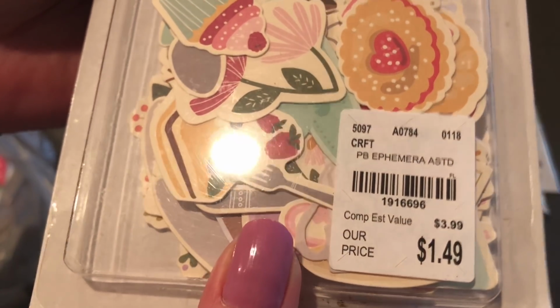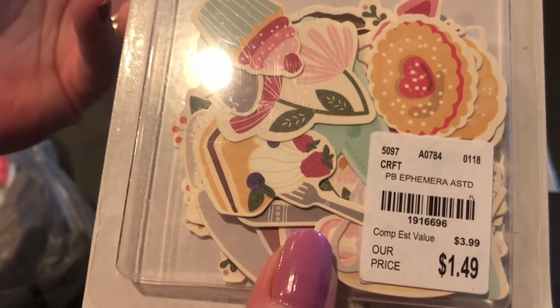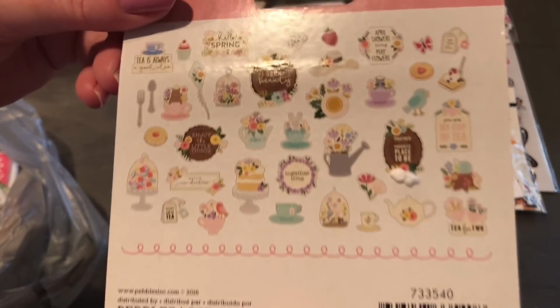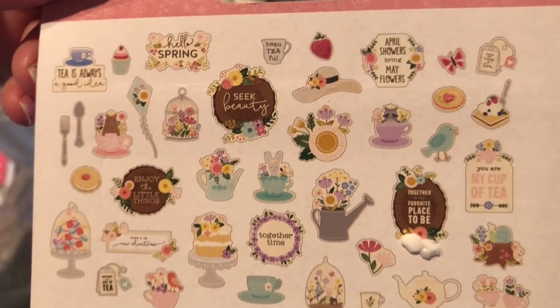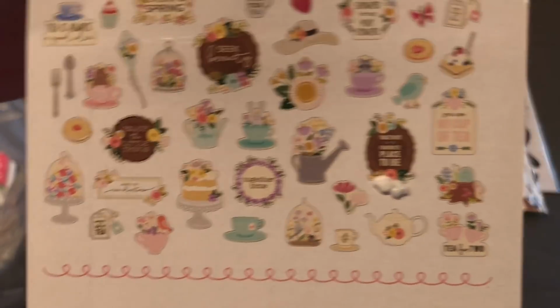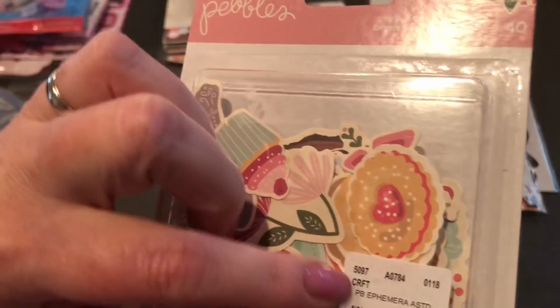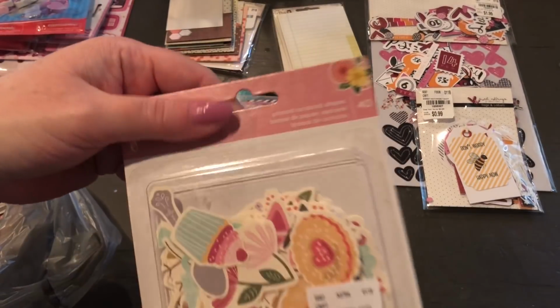And this is more of a vintage paper. How do I want to say it? More of an older, like the paper's been aged a little bit, I guess. I don't know what the words I'm really looking for. It's not glossy, it's not glittery. It's just older. It's like more of a cream paper. So lots of pieces.